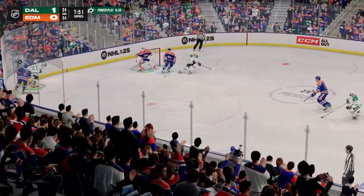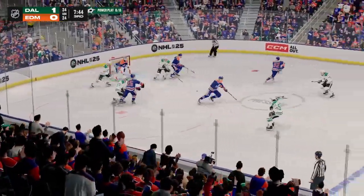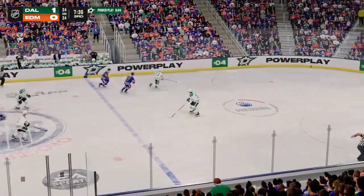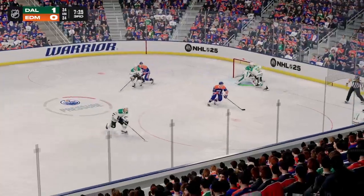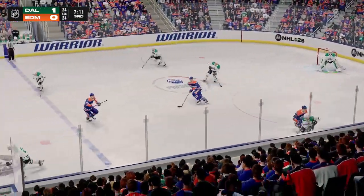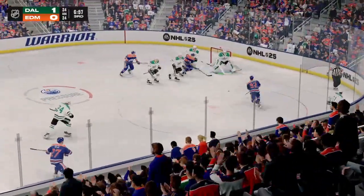The Stars carry it along the wall. And he takes the pass. And that's broken up with a stick in front. Skinner's penalty is almost expired. Edmonton's man is out of the box, and we're back to even strength. Finding ways to get it done, James. That's what the PK unit does here, and they give their team life as they're still within reach of this game.